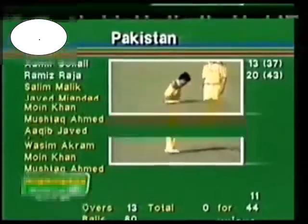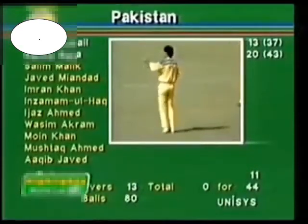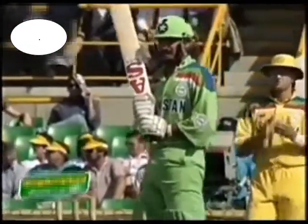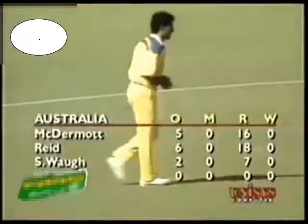Pakistan have taken the initiative here at the WACA ground in Perth. They won the toss and batted. Amir Sohail is 13, Ramiz Raja 20, 11 extras. The fourth bowler to be used comes on now, Michael Whitney from the members' end.